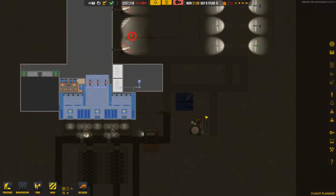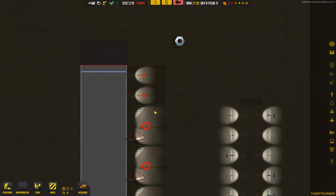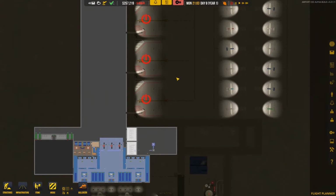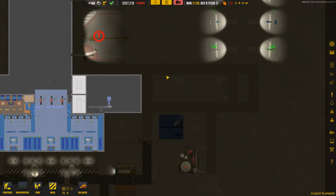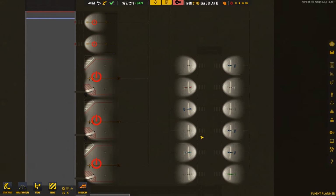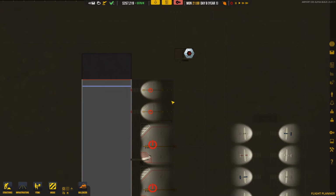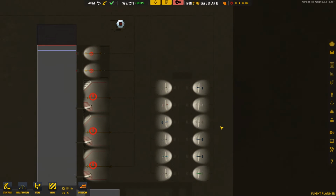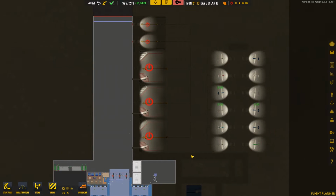Now, we have this one down here, and this is going to be splitting between the general aviation and this small stand up here, which is fine. We may want to consider buying another fuel truck when we start to get a lot of flights in here, but so far it has seemed to be doing its job fairly nicely and efficiently for us, so we're not too worried about that. And it is really nice to see all of these planes landing here, and all overnight, we essentially fill up our capacity, which is really awesome.